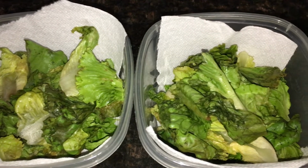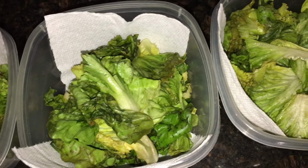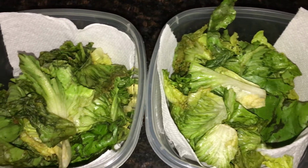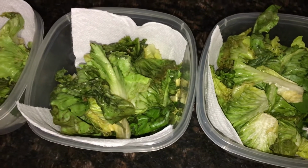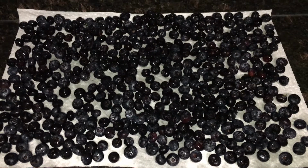So I just put them in like 3 separate bowls so I can just kind of grab and go and throw anything on top of it that I may want. It also makes it easy for a quick meal as well. So we're just going to put these aside. A little bit of paper towel on the inside of the bowl will help keep the moisture out.